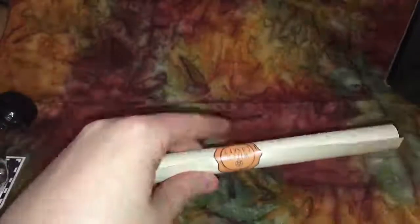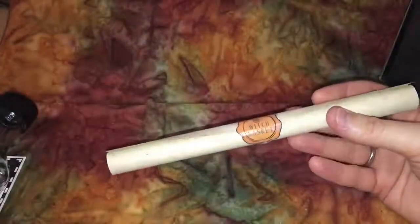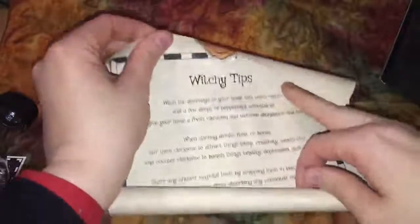And then finally, from the looks of things, yeah, finally we have a Witch Casket scroll, which I believe appears in every box. I love how this has all been black and orange. Last time it was black and blue, but not like a steak. And this time it's black and orange, which is entirely appropriate for Samhain. Making a hash of this, but never mind. Here we go, and witchy tips.